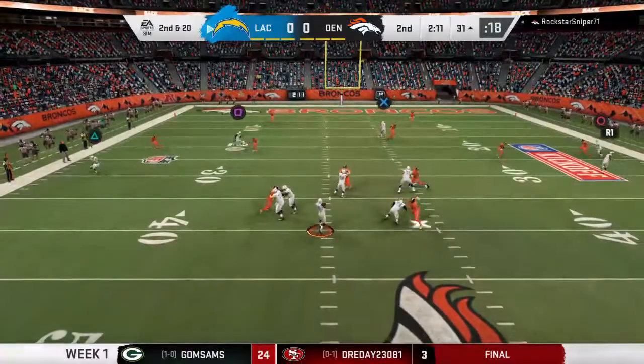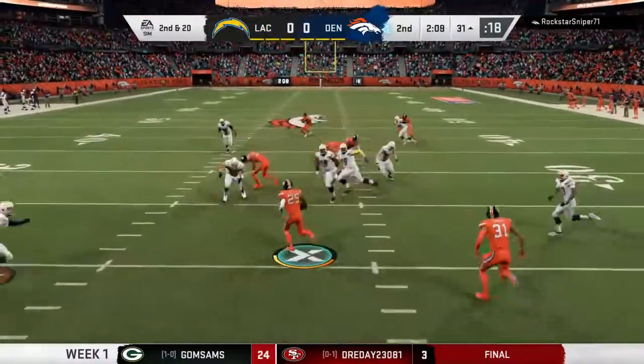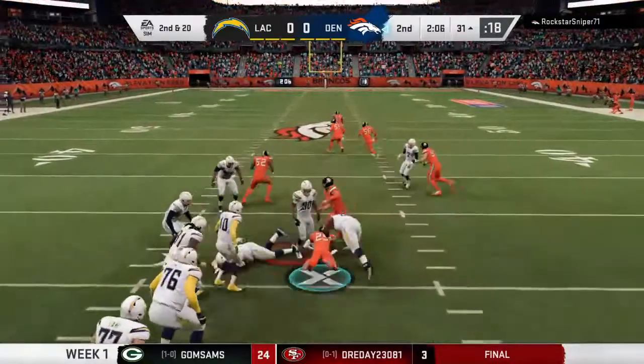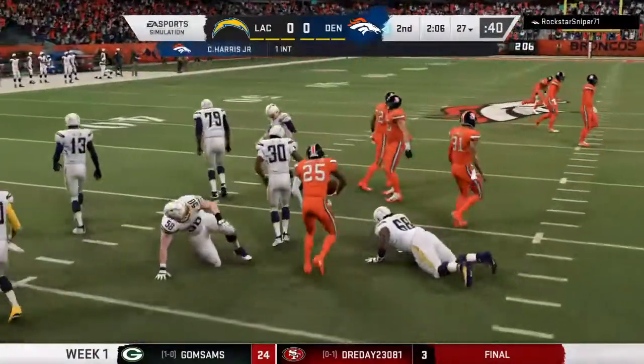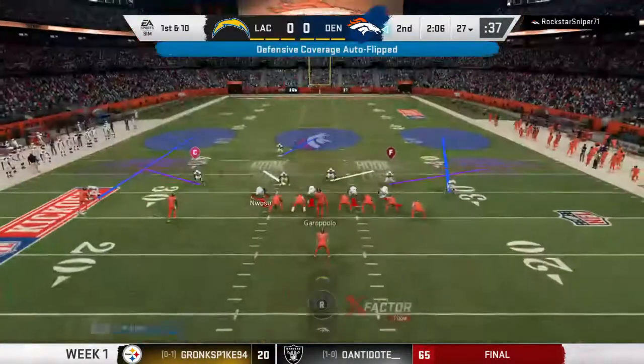Now Stick. Trying to force it to Allen, and it's intercepted. It's Chris Harris with a pick. And he's able to get it back to right around the 27. The intended receiver there, Allen.